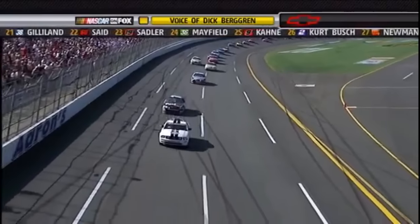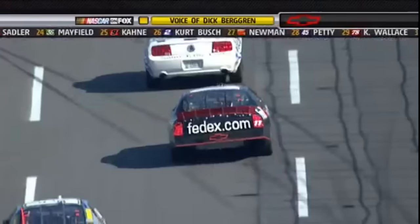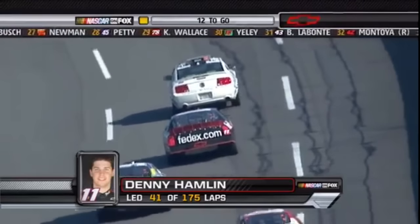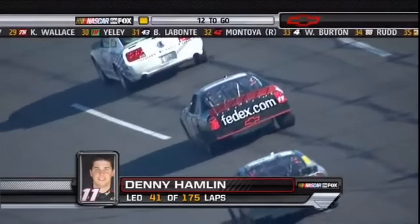Well, look at that. He's drafting the pace car at 70 miles an hour to save gas. These cautions are his best friend. I mean, I think he's going to be in good shape. I do, too. Well, let's see who's checking in at the Hollywood Hotel, and anticipating an interesting finish here with a dozen laps to go.